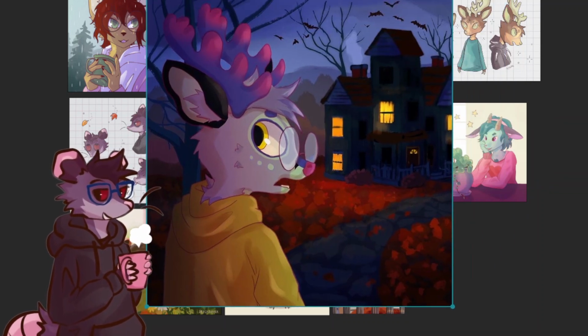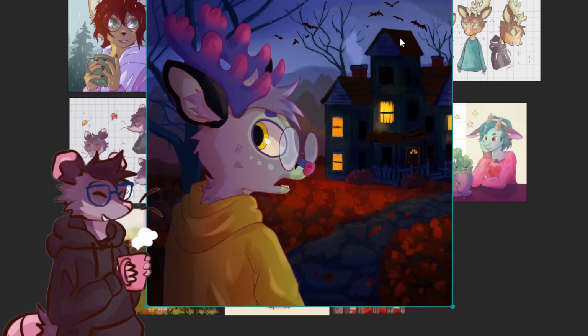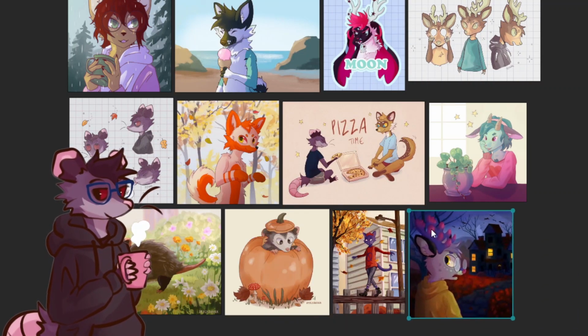This was another year character here. I really like that the character was coincidentally purple. I think it really worked well with the color palette, and also had an excuse to draw a deer. I like the little antlers.